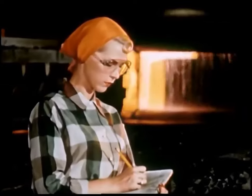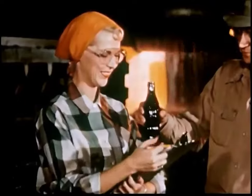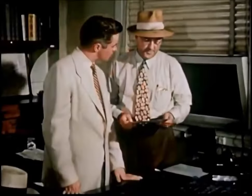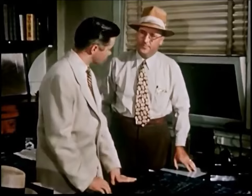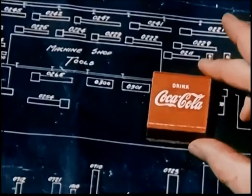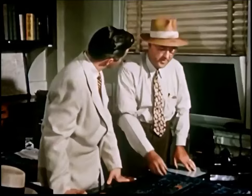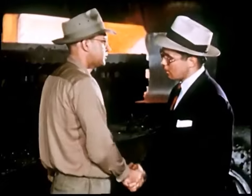And now, on every kind of job, Coca-Cola is being made available for your enjoyment. A lot of thought went into placing the vending machines in the right spots. Spots as close as possible to you, so you won't have to walk clear across the plant for a little quick refreshment. Top management was in on it. And the foreman, too.